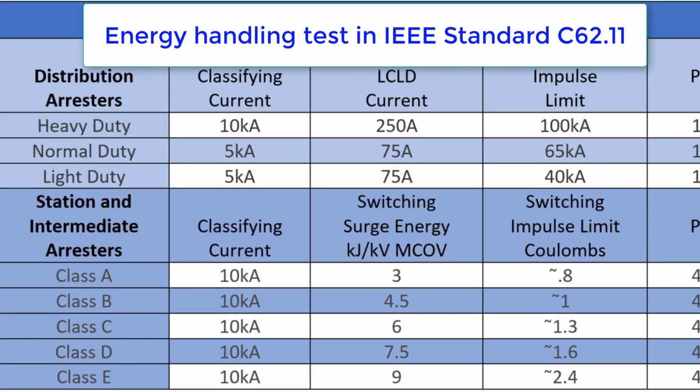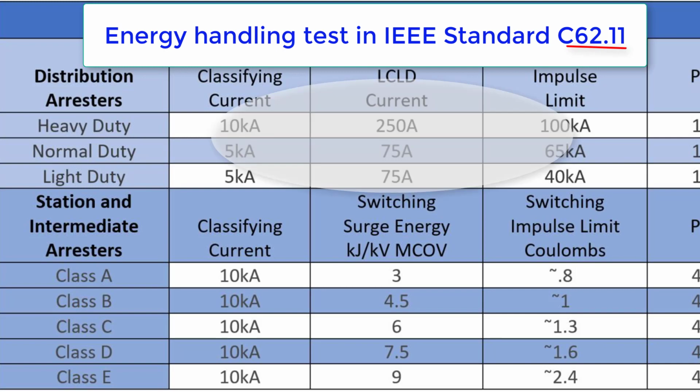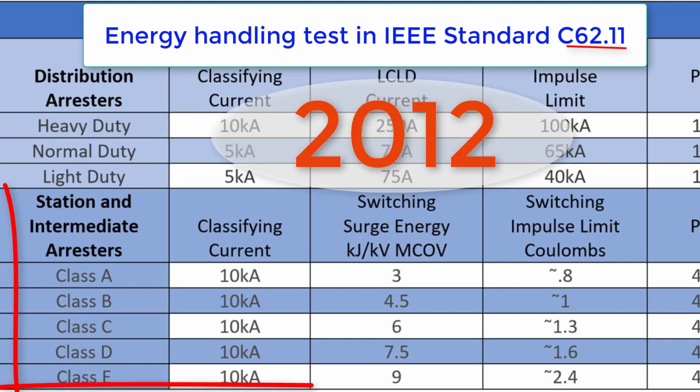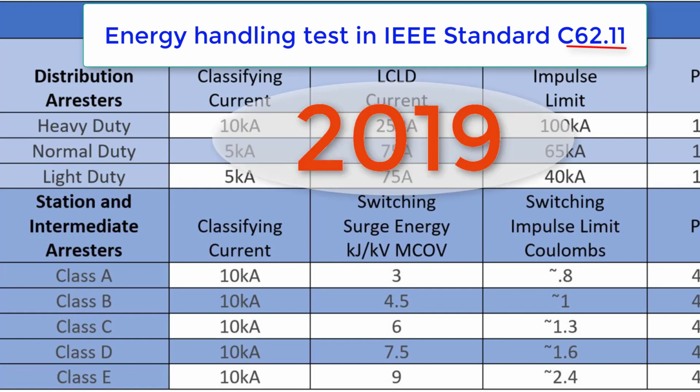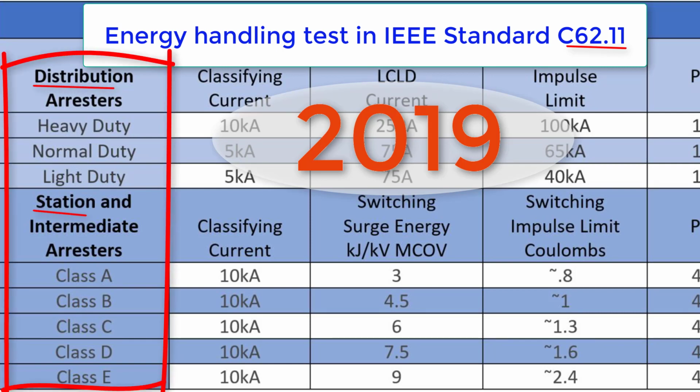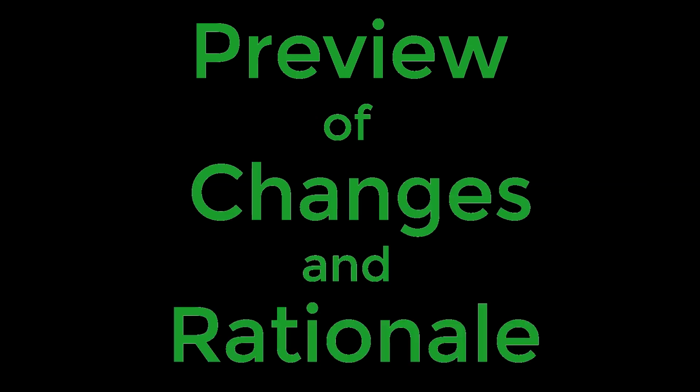The energy handling ratings in IEEE C62.11 were last changed in the 2012 edition for station class arrestors only. In the upcoming 2019 edition, the energy ratings will be modified again, but this time for both station and distribution class arrestors. This video gives a preview of the changes and the rationale behind these changes.